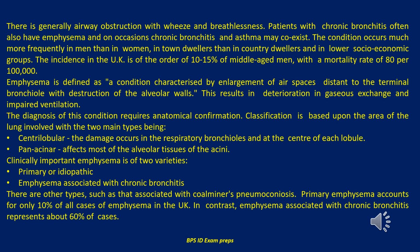Emphysema is defined as a condition characterized by enlargement of air spaces distant to the terminal bronchiole with destruction of the alveolar walls. This results in deterioration in gaseous exchange and impaired ventilation. The diagnosis of this condition requires anatomical confirmation. Classification is based upon the area of the lung involved, with the two main types being 1. Centrilobular. In this case the damage occurs in the respiratory bronchioles and at the center of each lobule. 2. Panacinar. This case affects most of the alveolar tissues of the acini.